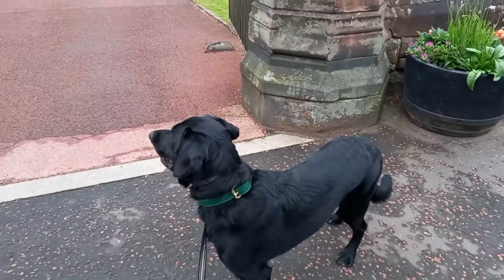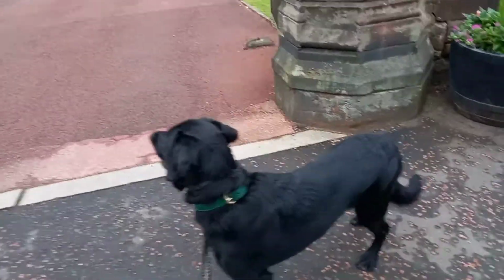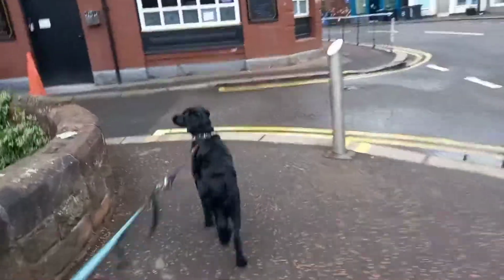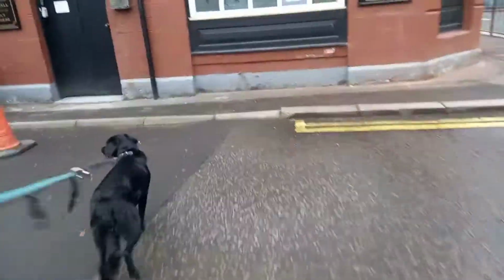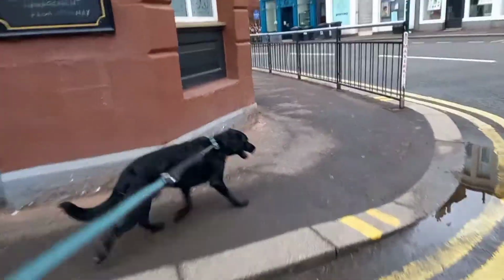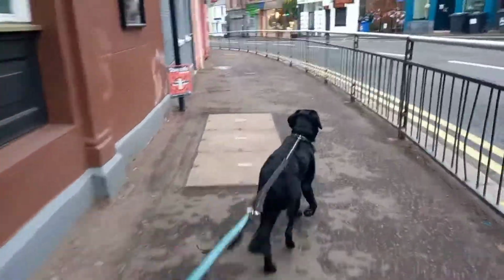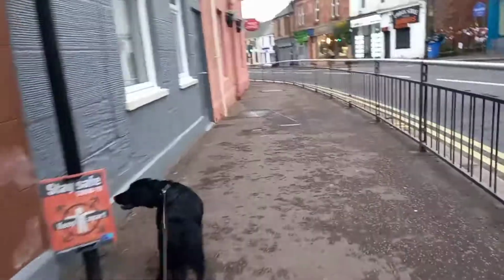And this is Otis taking it all in. It's a good boy. So this is Bothwell Main Street.